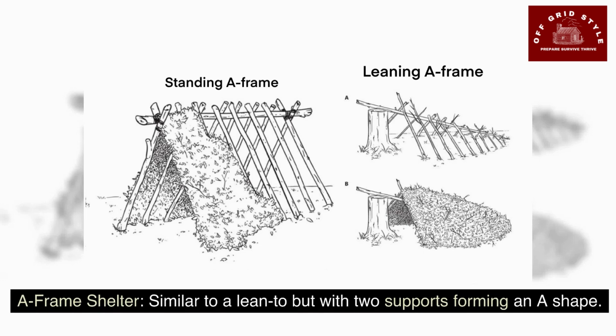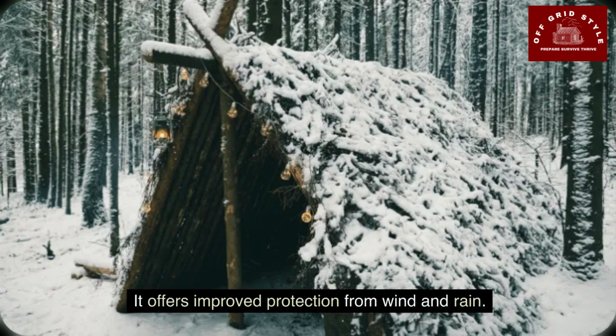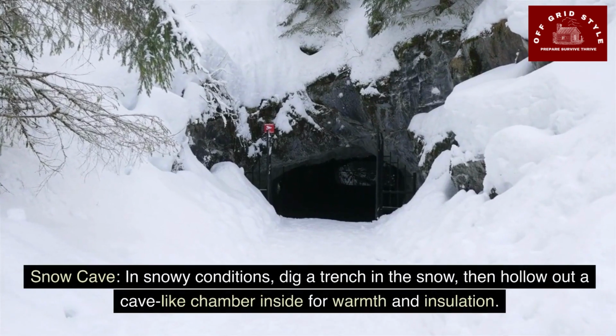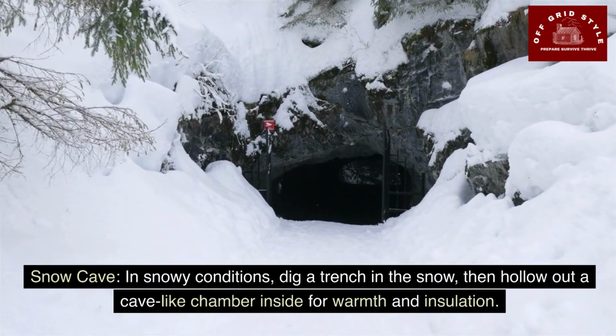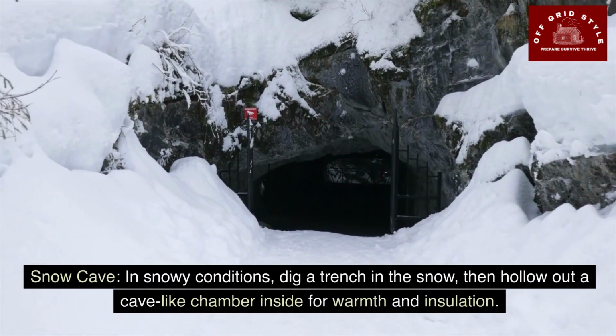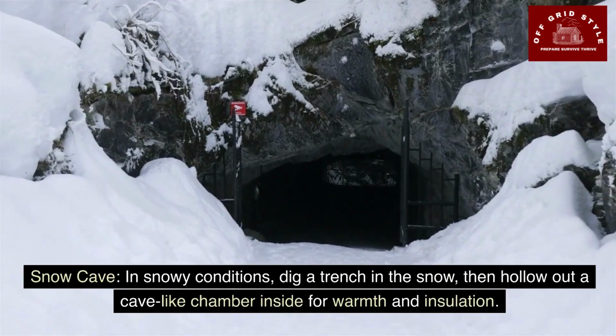An A-frame shelter is similar to a lean-to, but with two supports forming an A shape. A-frames offer improved protection from wind and rain. Using a tarp or emergency blanket can be very versatile. You can create a variety of shelter designs, such as a fly, plow point, or tube tent, depending on the available materials. In snowy conditions, you can create a snow cave by digging a trench in the snow, then hollowing out a cave. This will allow for inside warmth and insulation.